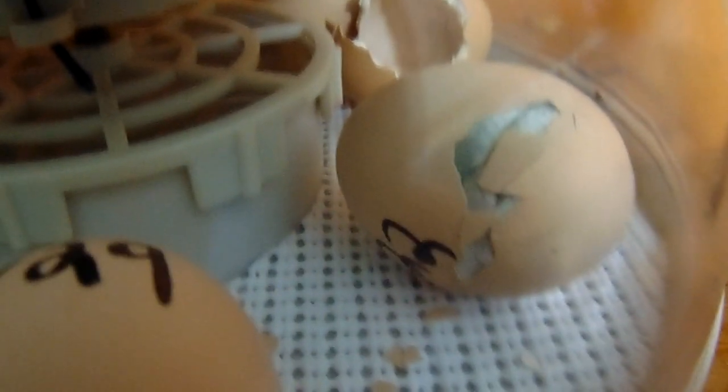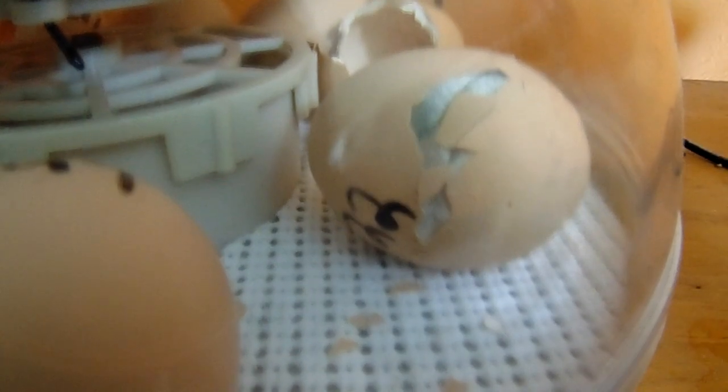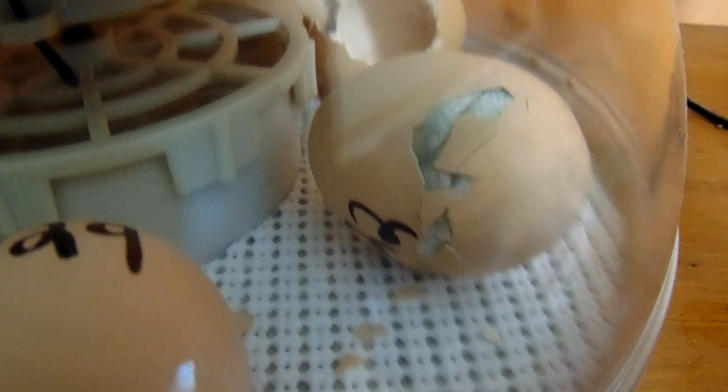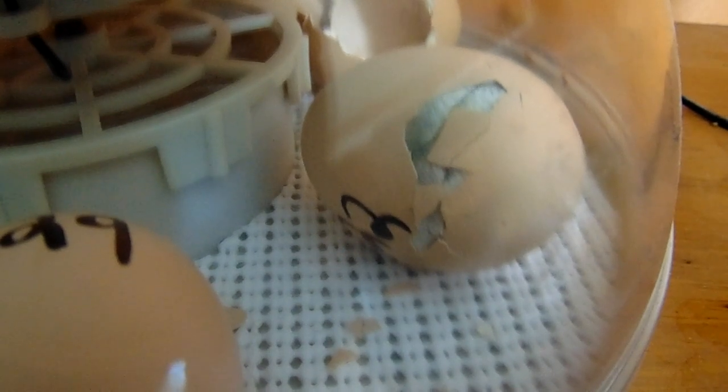Okay, oh, look at that. He's getting there. Doing a good job. Got that down there pretty good. Look at that, cracking right in there. He's making that line meet with the other one that he already started, so he has a bigger piece that just pops right out. Which is kind of cool.